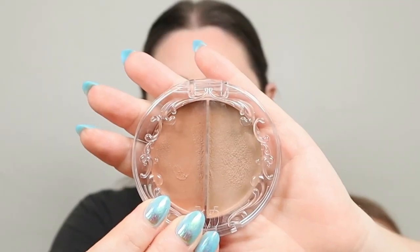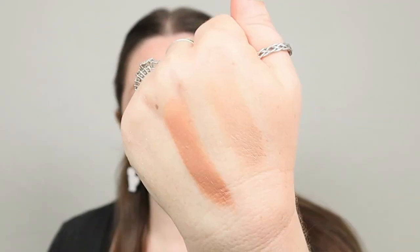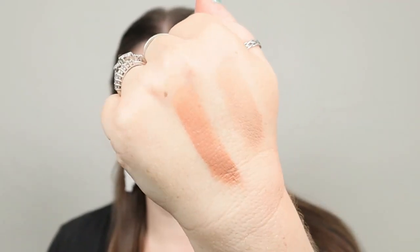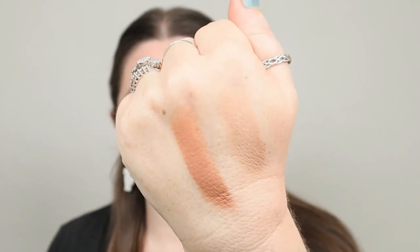Another new release, this one is from KVD. This is the Good Apple Bronze and Sculpt Balm Duo in the shade Fair 100. So one side here is supposed to be a bronzing shade and one side is supposed to be more of a sculpting / contour shade. So you get one side with warmth, one side that has a neutral tone to it. Very nice balm formula. It's moussey, but once you swatch it out, it does feel like a powdery finish. So it's a very buildable formula.